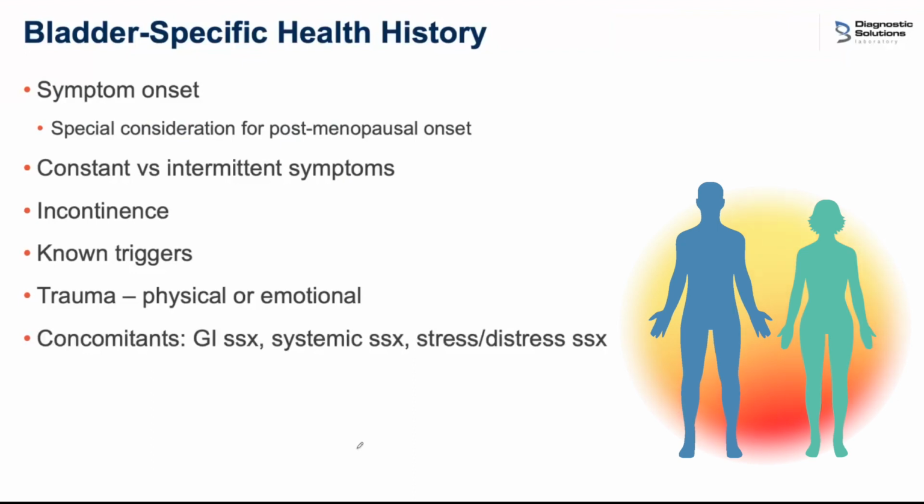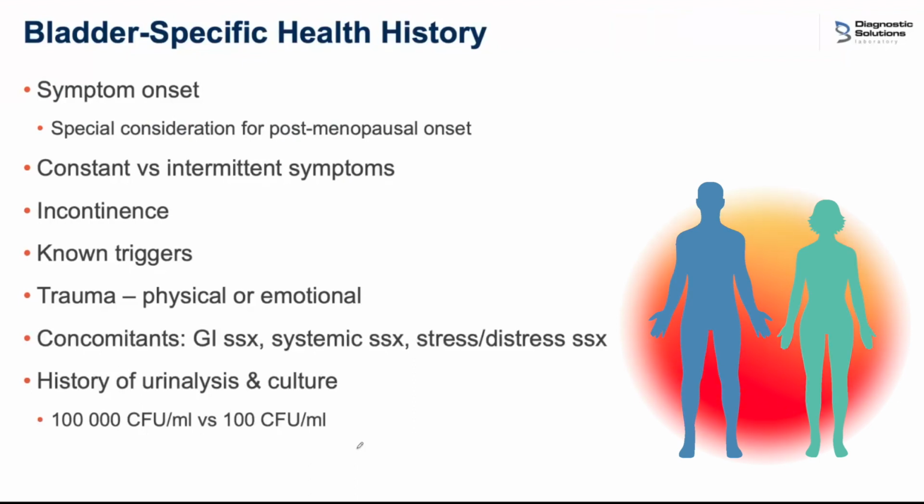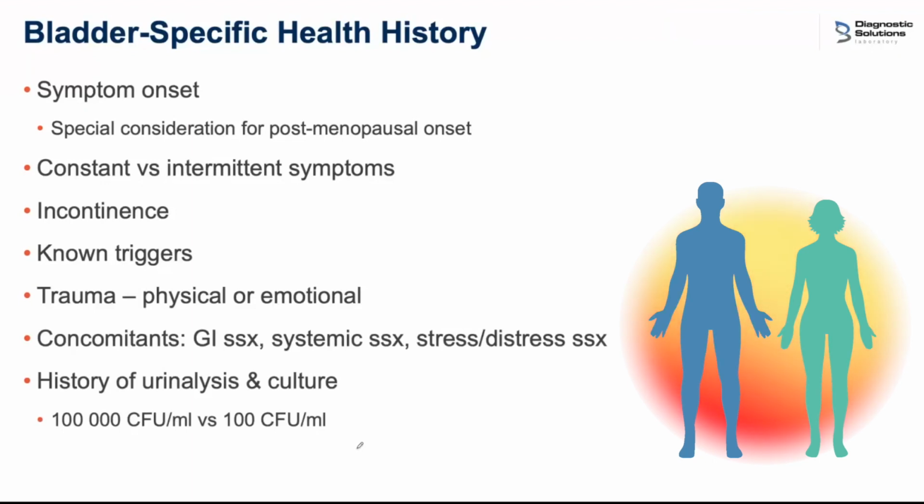And then I want to look really closely at history of urinalysis and culture. I want to see every single macroscopic urinalysis report, every culture available to make my own interpretation. I will also frequently run an in-house urine dipstick. And then I am likely to send my patients off for a repeat urine culture or a urine PCR test.